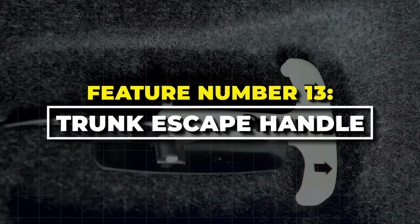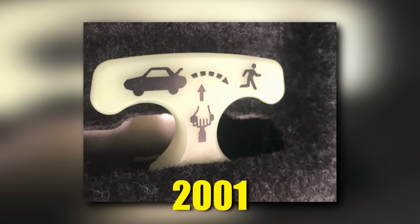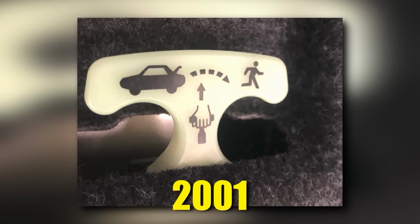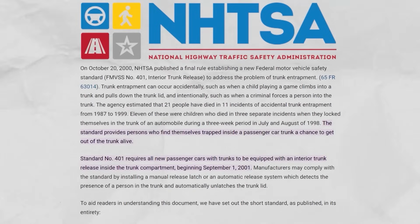Feature number 13, trunk escape handle. Since 2001, this small glow-in-the-dark handle has saved lives, but most people have no idea it's even there. The National Highway Traffic Safety Administration issued this rule after several tragic cases in which children got trapped inside trunks, and some didn't survive.